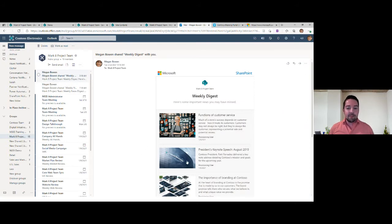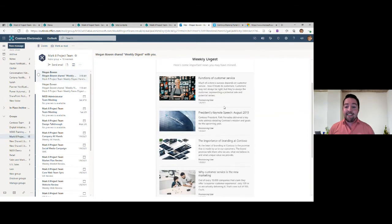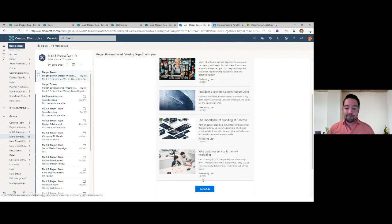I'm not a graphic designer, I'm not in marketing, not in communications, but I just clicked a few checkboxes, wrote a little one-liner here, and boom, I've got this really nice look for hand-selected news that I pulled from all over my organization. Okay, so that's kind of the digest view.